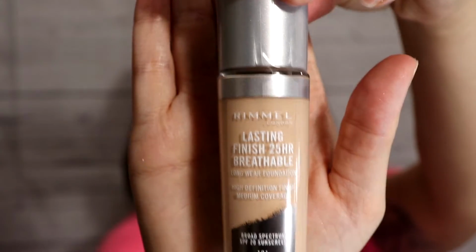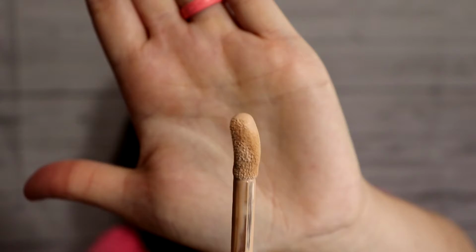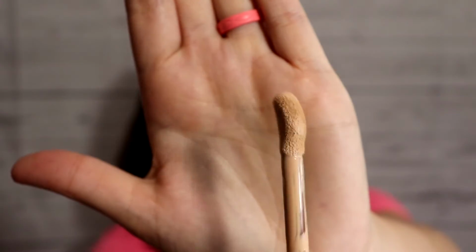This is also new to me. It's the Rimmel London Lasting Finish 25-Hour Breathable Long Wear Foundation, High Definition Finish, Medium Coverage. And this is in the color 101 Classic Ivory. Oh, cool. Whoa, okay. I've never seen an applicator like that, how it kind of rounds over. That's cool.